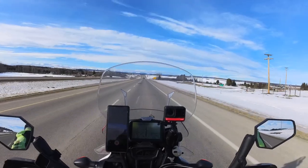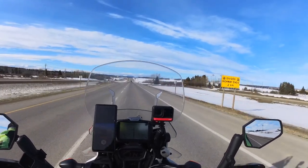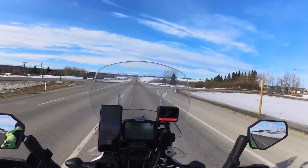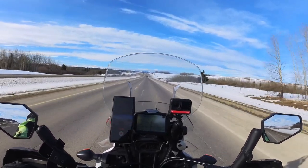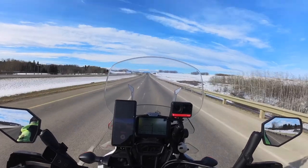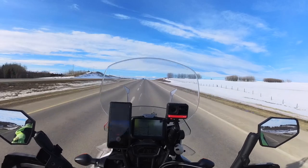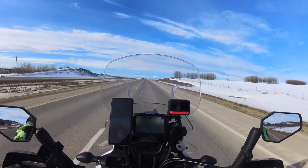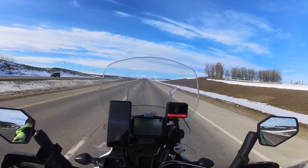As you see, there's still quite a bit of snow. The winter is still here. I don't recall that I was ever riding in February. We did ride a couple years ago on December the 6th, but I don't think I was on a bike in February. And this is exactly mid-February that we're talking about here.